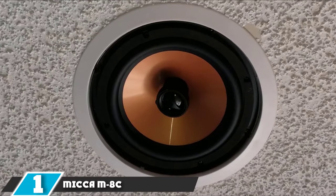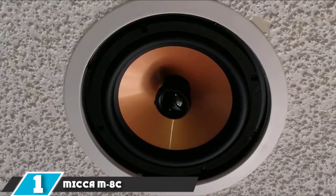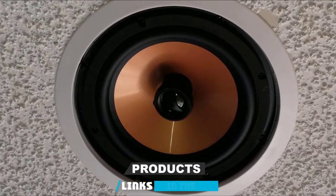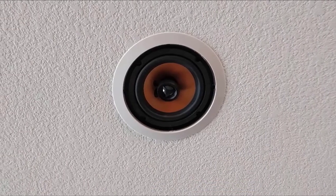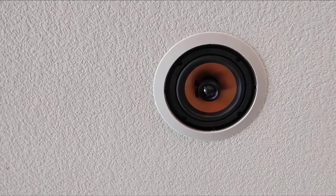At the first position of our list, we have Micca M-8C. Do you wish to own ceiling-mounted speakers within your budget? There are many in the market, but do you really believe they all would feature a fantastic audio system? That is where we all get stuck when trying to buy cheap electronics. Well, not anymore, at least now when we have got you covered.